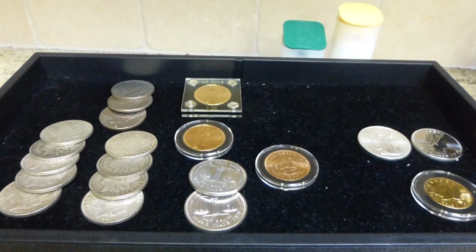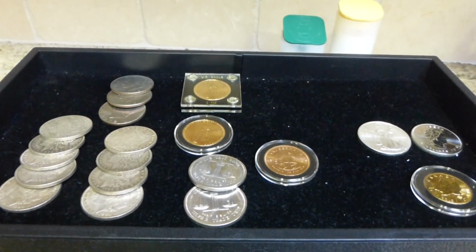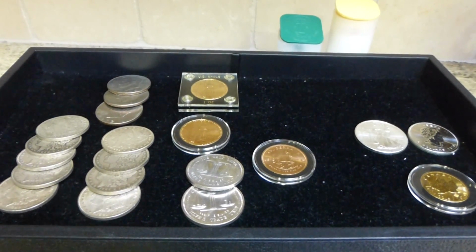I'm a new stacker, just started a little over a month ago. I'd like to show you all the beginning of my stack and a little history of how I started.